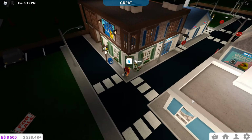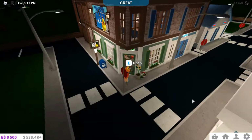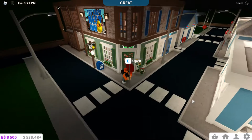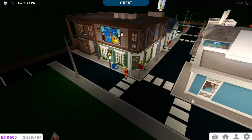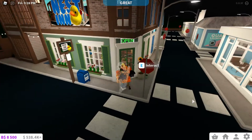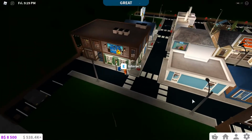I don't know what to call it all in one, but I'll just say it's a hotel. I really, really love how this turned out. I think it just brings a totally different vibe to the town. I don't know, it looks great. So there are three things that are part of this.